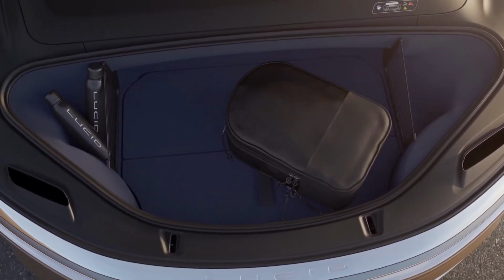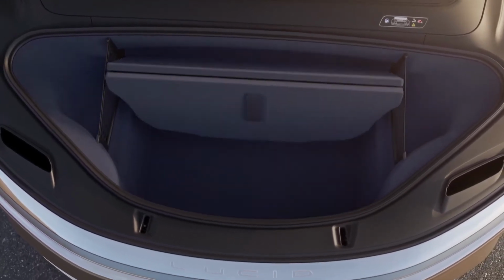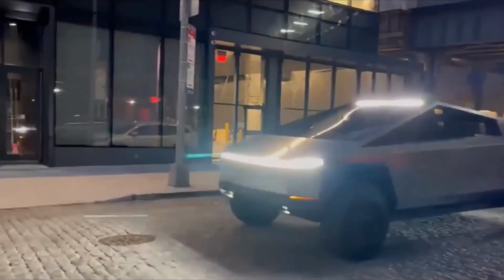I'm talking size, practical features, smart features, and you'll walk away with a good idea of the size comparisons and the specs that you can expect from the car or electric pickup truck that you might be driving in the future. So buckle up and let's dive into the Frunk battle.